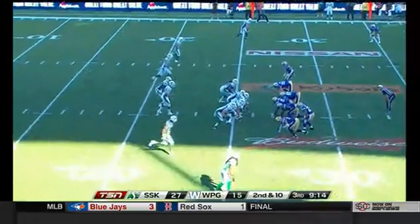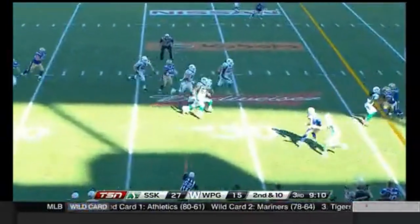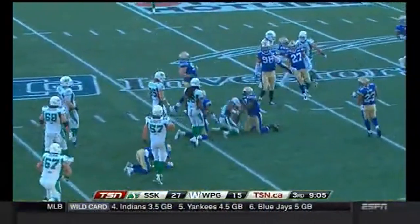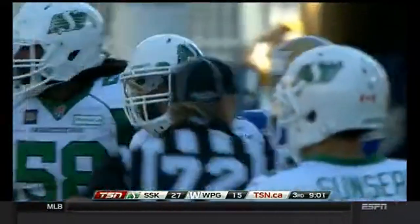Tino Sunseri in the game, and it's 2nd and 10. Saskatchewan, more pressure, dumped off, and here's Anthony Allen with a convoy. And a first down up across the 45-yard line. 20 for Allen and a first down.